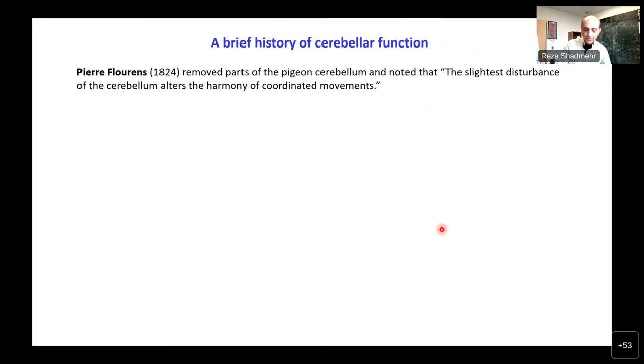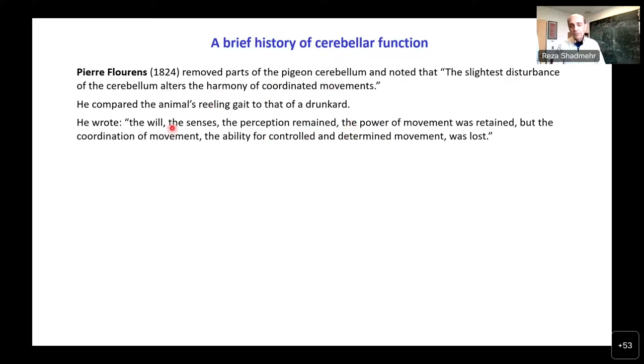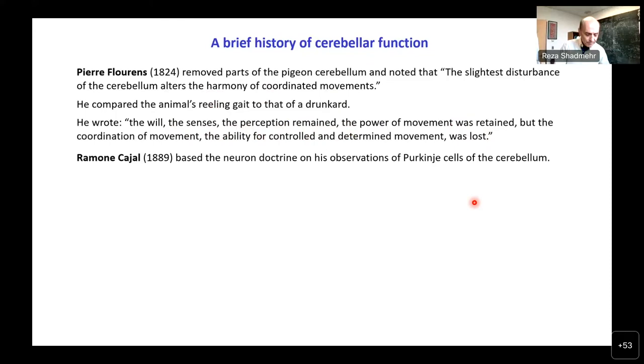So I thought to begin with a description a little bit about the cerebellum and what we know about its history. Pierre Flourens, 200 years ago, began studying the cerebellum, and like most neuroscientists back then, they just removed it and saw what happened. What they saw was that the slightest disturbance altered what he called the harmony of the movements. He compared the animal's reeling gait to that of a drunkard. He said, the will, the senses, the perception remained, the power of movement was retained, but the coordination of movement, the ability for controlled and determined movement was lost.